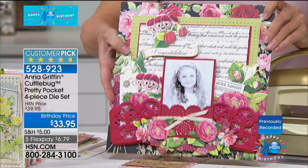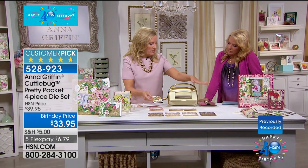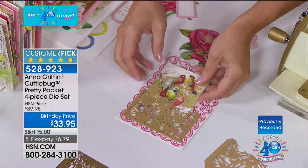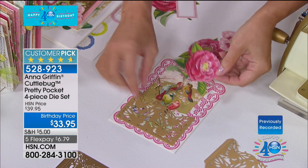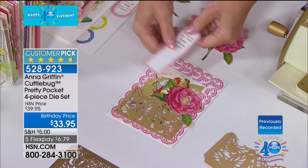So let me show you how to build a card. We're talking about taking the little pocket, and all these die cuts are so beautiful. They're in front of you, Suzanne, and there's over, I think, 296 of those that you punch out and layer, and they've been designed with stems and things so that you can actually put them in the pocket.